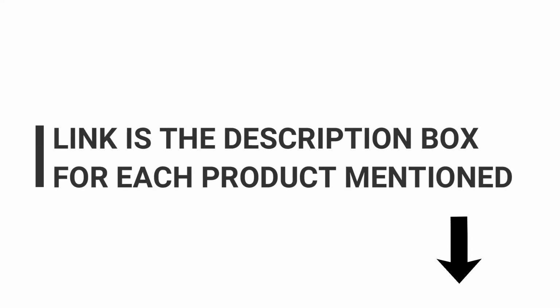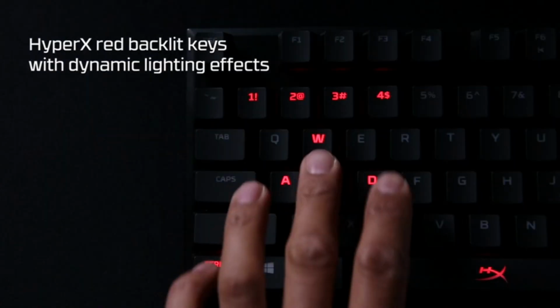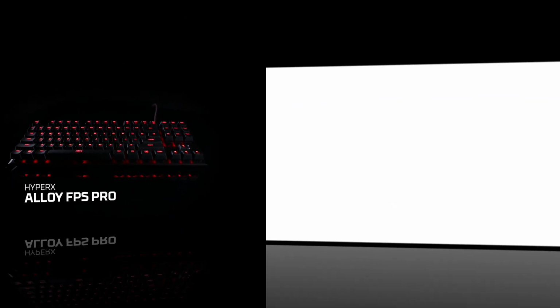We'll be discussing some of the key features of each keyboard, including their switch type, keycaps, and overall design. We'll also provide you with our personal opinions on each keyboard, including their pros and cons, so you can make an informed decision when choosing the perfect gaming keyboard for your needs.